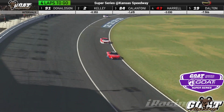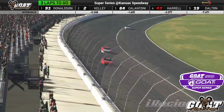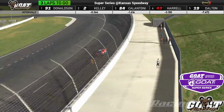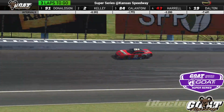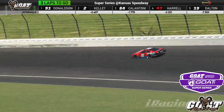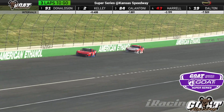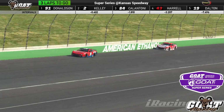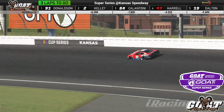Mike Kelly right now, 3 laps to go. Time is running out. Time to see if Kelly will get aggressive, as it looks like he hit his brake a little coming to the turn. Now it's probably going to cost him a few seconds, as Donaldson starts to pull away a little bit more. The gap is a 40th of a second right now.